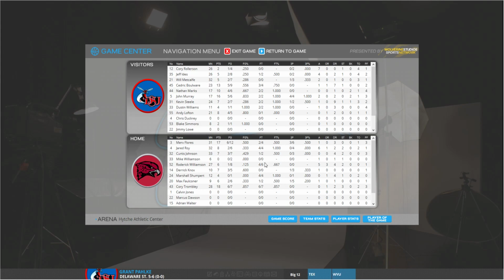Leading assist man for the Hawks was Jarrett Roy, playing 32 minutes. He shot an abysmal 2 of 6 for just 8 points, went 4 of 4 from the line, though. 0 of 4 from downtown, but he added 6 assists, 3 rebounds, 2 steals, and also had 2 turnovers.